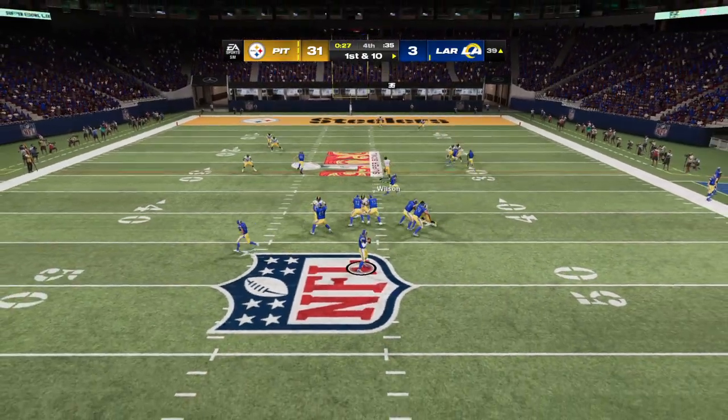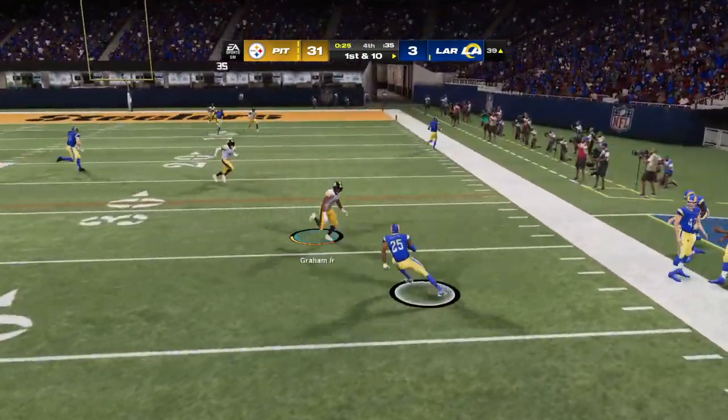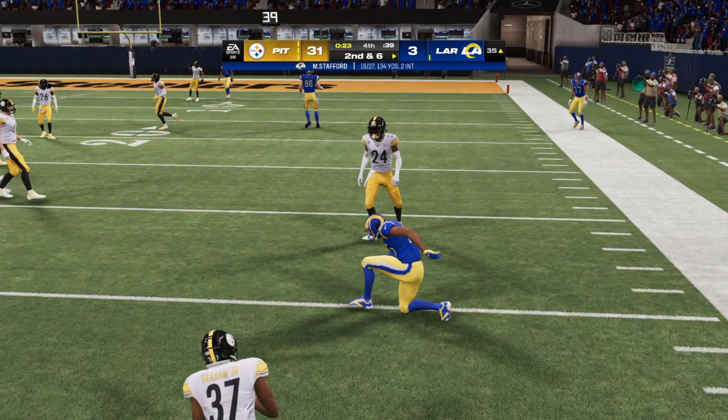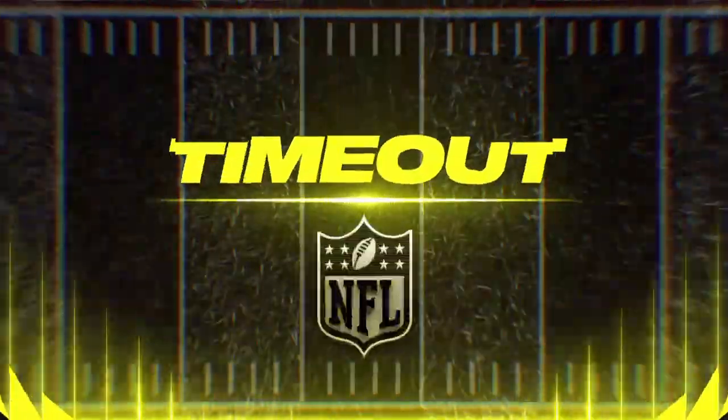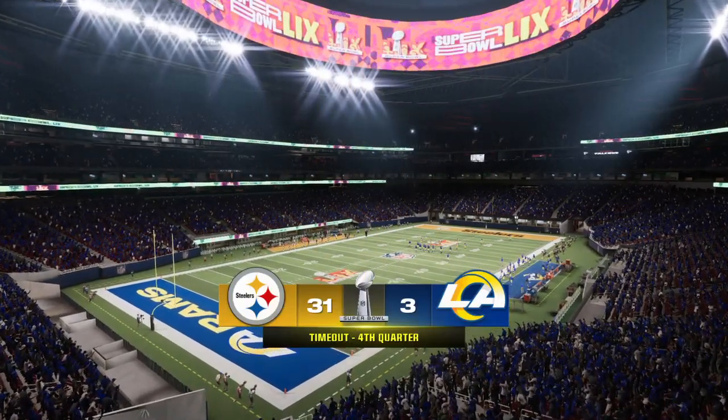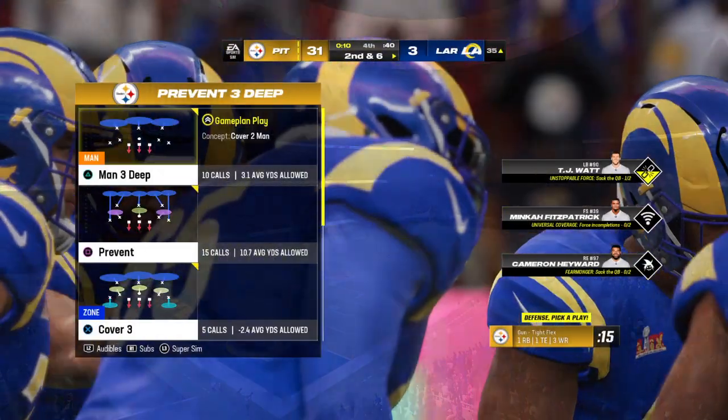Now a first down throw, Stafford. And this is Shepard on the catch. Short completion, just 4 yards, and it's 2nd down. And a timeout coming in. This will be their final one with 10 seconds remaining.